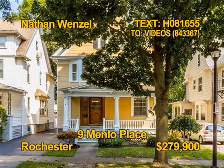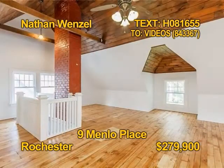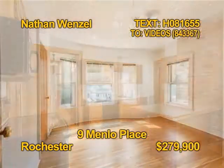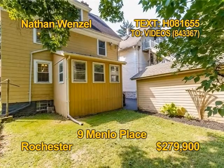This Highland Park stunner is on a highly sought-after tree-lined street with sidewalks and streetlights. 5 bedrooms, 3 full baths, close to 2,900 square feet of family space. All appliances are included in the kitchen, plus a butler's pantry. There are pocket doors and tons of charm and character here. Contact Nathan Wenzel today.